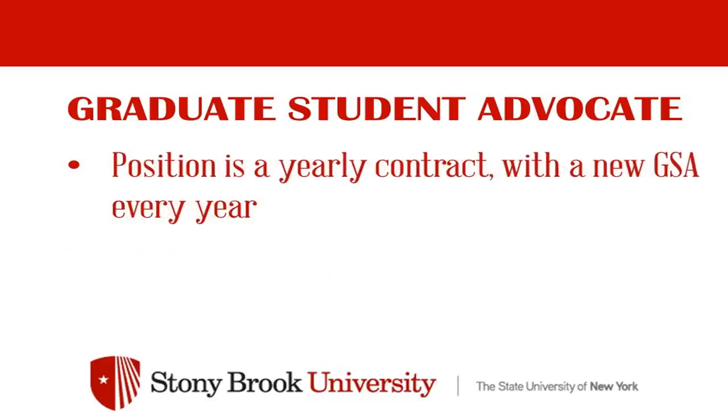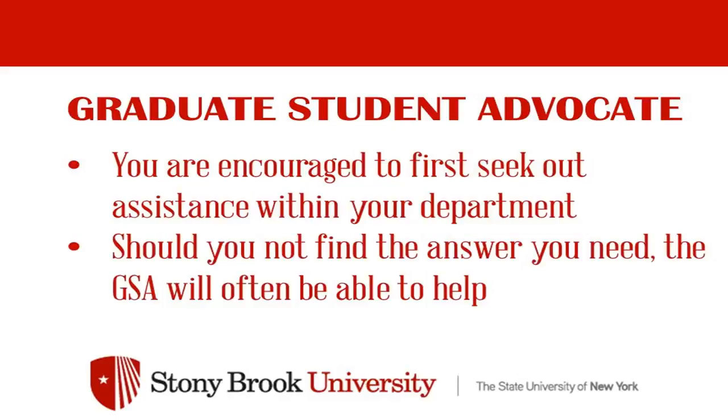The GSA is a rotating position with a new advocate every year. You are encouraged to use the GSA's guidance when you have run out of ideas on how to solve an issue you are having on campus or can't find the appropriate information elsewhere. When you have a problem or an academic question, it is best to start within your graduate department by asking your advisor or graduate program director. If, however, you can't find a sufficient answer or solution, please feel free to talk to the Graduate Student Advocate.